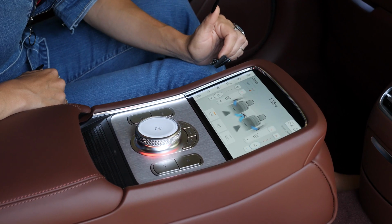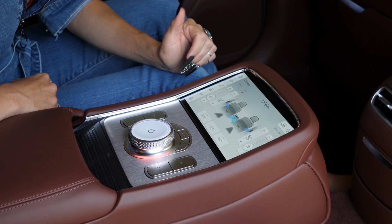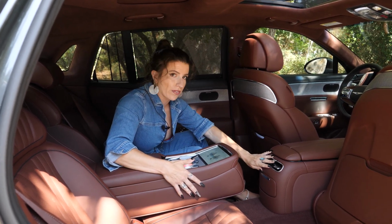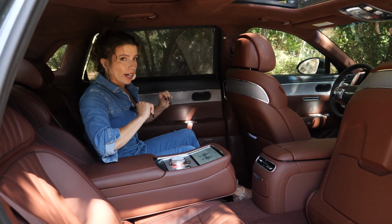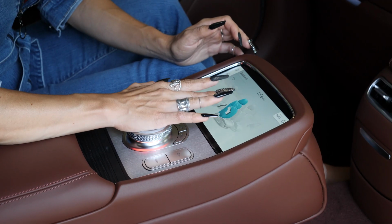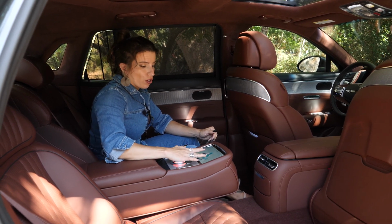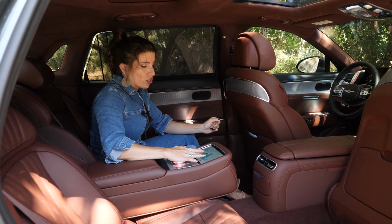Now this is also how you control all of your climate features. This is how you control your heated rear seats, both outboard heated rear seats on this trim. You can control your fan speed, and you do have ventilation here on this back of this center console, and then also on your side pillar here. So you're getting air from both sides, making it extra comfy. You can control your passenger seat, so you can either move it forward or backwards, depending if you want more leg room, or if you would like to move it back to its normal position.